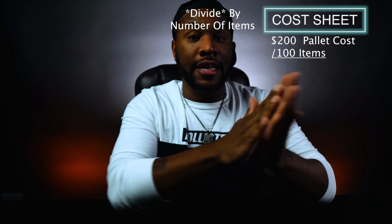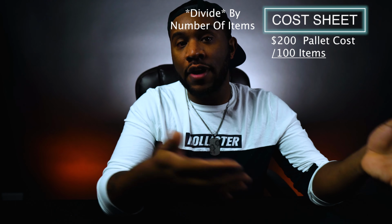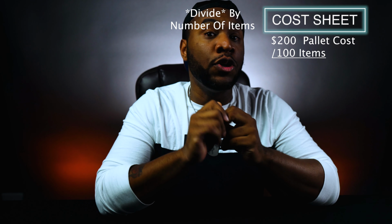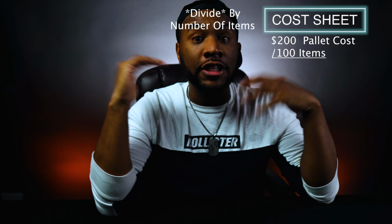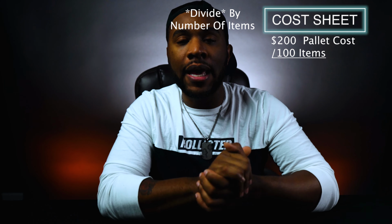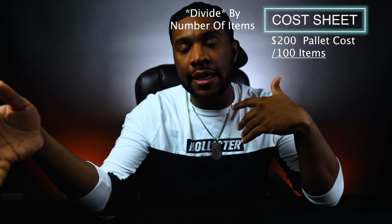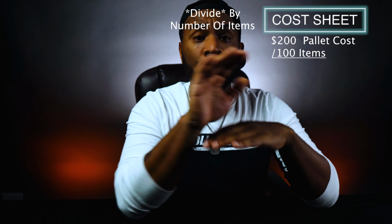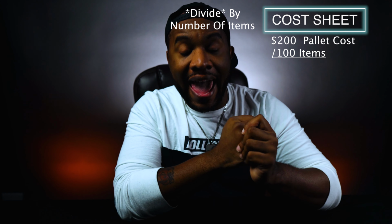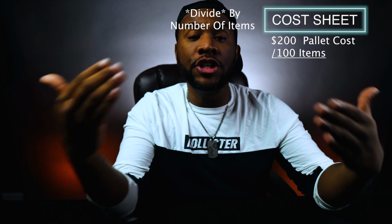by how many items you have. Now, this is counting each and every item that you take off of the pallet. So if you have 105 items, you're going to divide that number by 105. No matter if 5 or 10 of them are broken, when you first look at it, you count everything that's on that pallet, because we're going to take care of the broken stuff at the end. So you take your total amount and divide it by the number of items, and that's where you get your price per item.